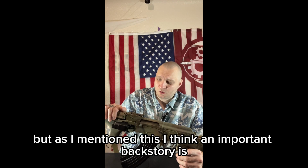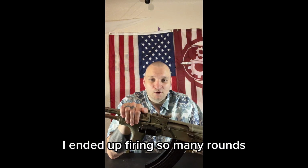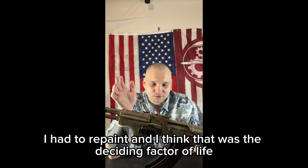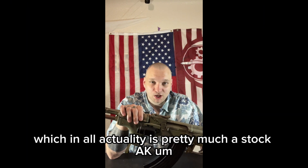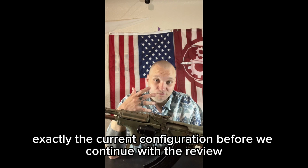But as I mentioned, I think an important backstory is at one point with the cherry wood fore-end, I ended up firing so many rounds out of this rifle that the handguards ended up catching fire. I had to pour water on it. I had to repaint. And I think that was the deciding factor of, let's give it some bells and whistles, which in actuality, this is pretty much a stock AK. We'll go tip to butt exactly the current configuration before we continue with the review.